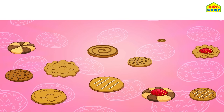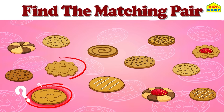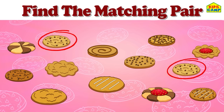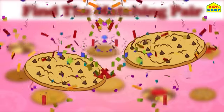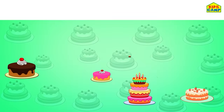Ooh, cookies. Find the matching pair. No way! Yes! We found them! I love cookies! Yummy! Let's go to the next one!